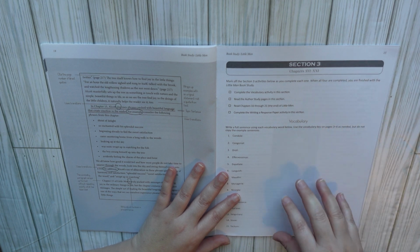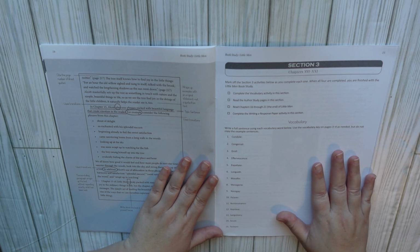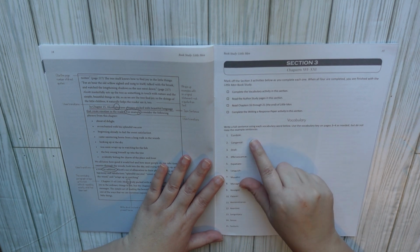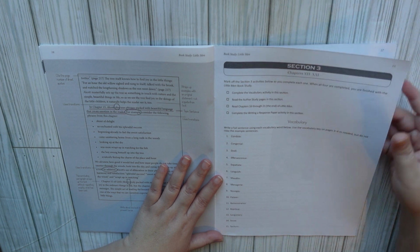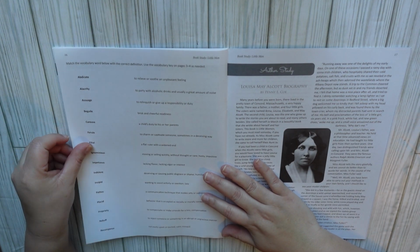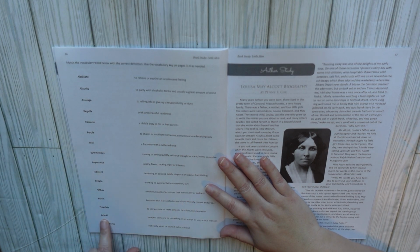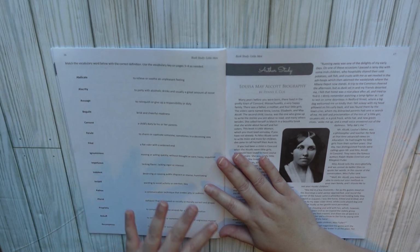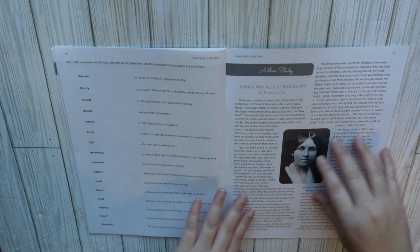So again, it starts off with vocabulary, and this is a different activity that they will be completing. They have to use the vocabulary words in a sentence now. So again, it is different. And then there's also this vocabulary activity where they match up which word goes with which definition. So it's like a draw a line type of situation here.